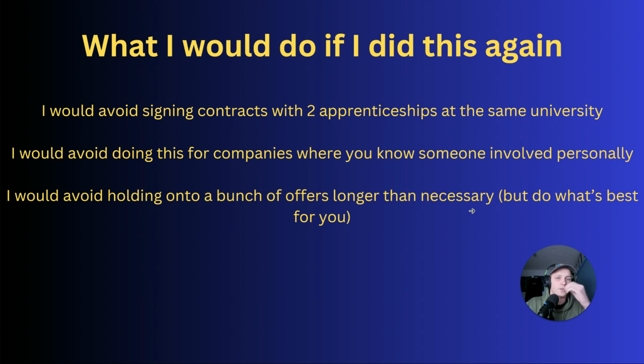There was a girl who I helped get into, I think it was Rolls Royce and some other company. It was 2 or 3 offers she got in total, and she made a post on Reddit saying she got multiple offers, and then she just had a bunch of people commenting on her post. I mean, mistake number one is posting on Reddit, but it is what it is, right? She had a bunch of people commenting saying, "Oh, that's really selfish. You shouldn't be accepting multiple offers," right?